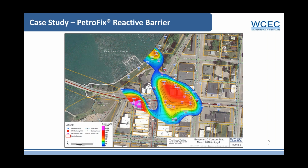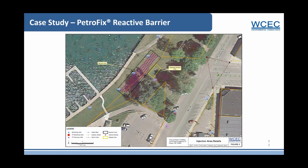We worked with DEQ. This is a primary concern, was to mitigate any discharge of dissolved phase contaminants into the lake. So we worked with Regenesis and DEQ and came up with a PetroFix reactive barrier approach to limit any migration of contaminants from that plume into the lake. The reactive barrier consisted of these tightly clustered injection borings with a target injection depth that corresponded with a transmissive transport zone that we'd identified during the HRSC investigation within that overall lake bed sediment matrix.